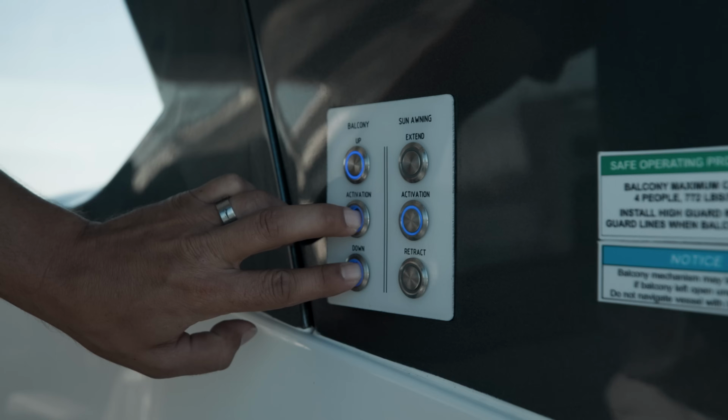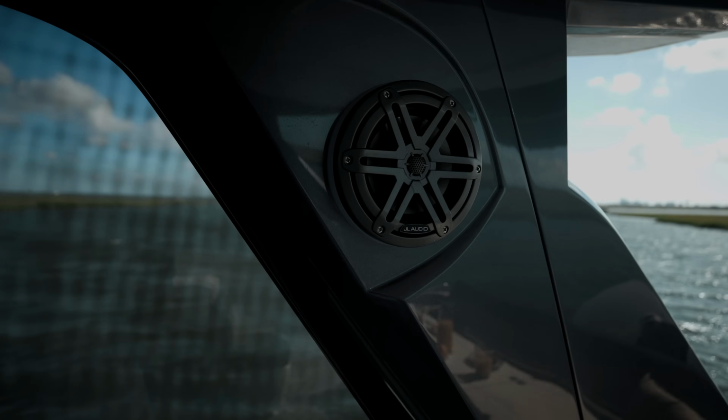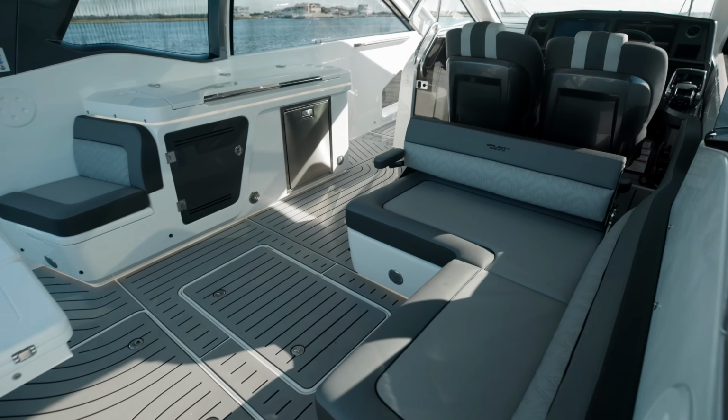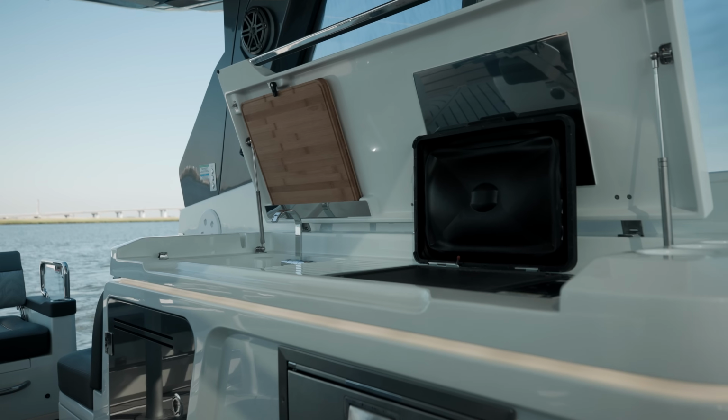Easy access to controls. This is for your beach mode balcony. JL Audio speakers. Easy access controls for your sunshade and your balcony over here. We have storage under our seating, storage under the seating here. Your wet bar, sink, grill, cutting board.